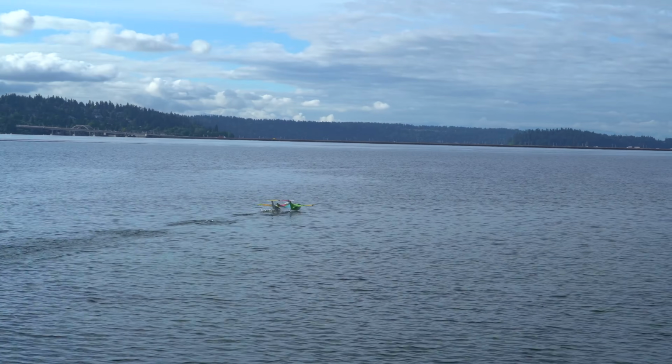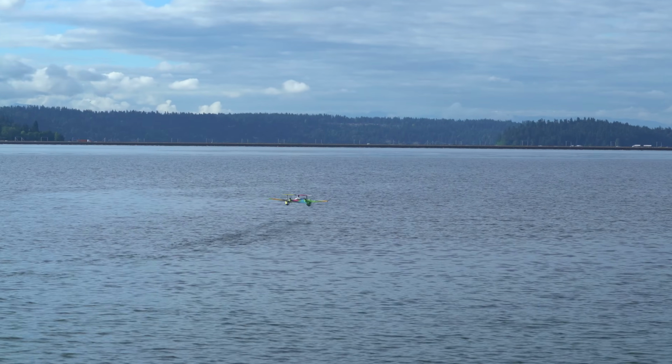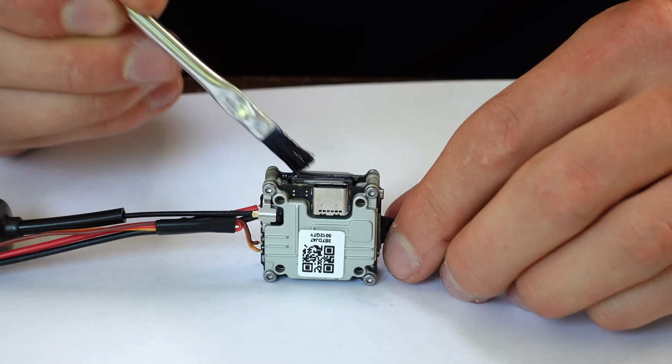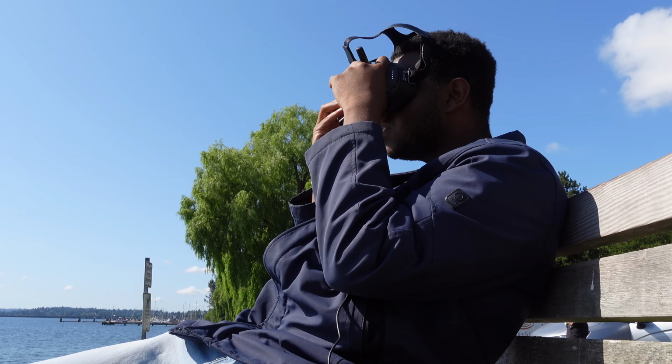After that, I took a break from the autonomous stuff and stuck a DJI FPV system on board. Before installing it, I drenched the whole thing in conformal coating. Banji seemed to like it.